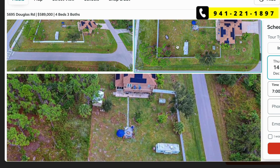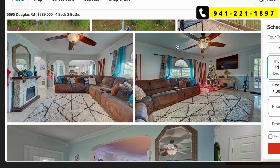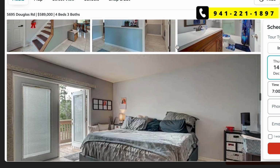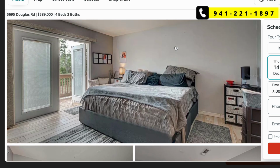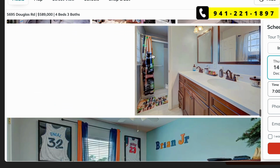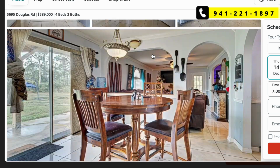Yes. And let's see if there's anything else notable here. It looks like it's in great condition. Looks new-ish. We'll double check, but I almost guarantee there's no HOA here. So again, if you don't want an HOA, Northport is a great option. See the French doors to the deck. I'm thinking this is the main bedroom, the primary bedroom. It's a beautiful home. And it's a lot of square footage. It's a lot of space.